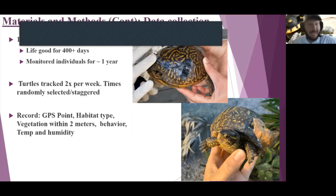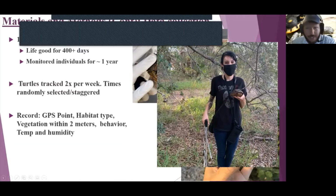We document the behavior. Were they breeding? Were they eating? Were they hiding? Were they out in the open but not moving? As well as the temperature and humidity right around the area that we found or hypothesized that the turtle would be found in. It just kind of gives us a better idea of the microhabitats, temperature and humidity compared to the rest. And this is what it looks like when a student would go out and actually find a box turtle.